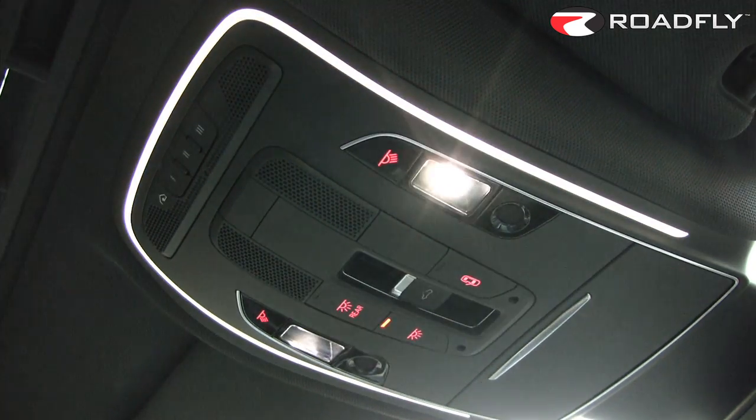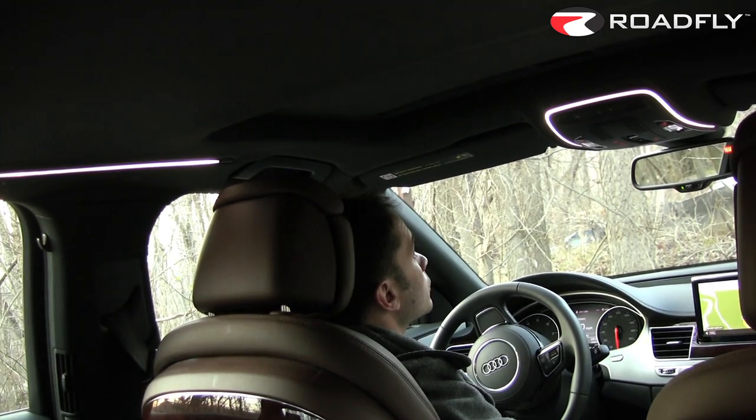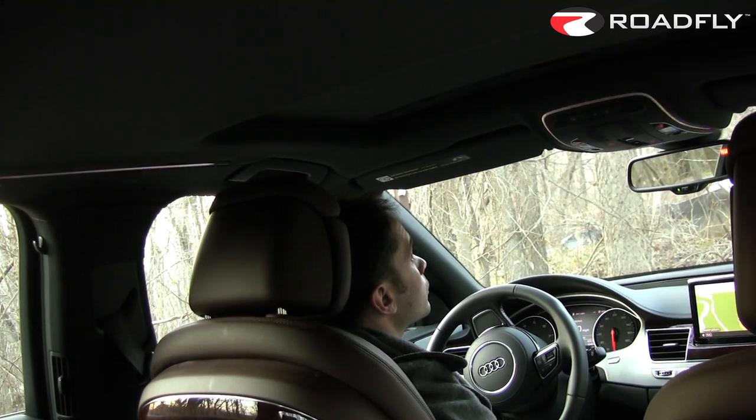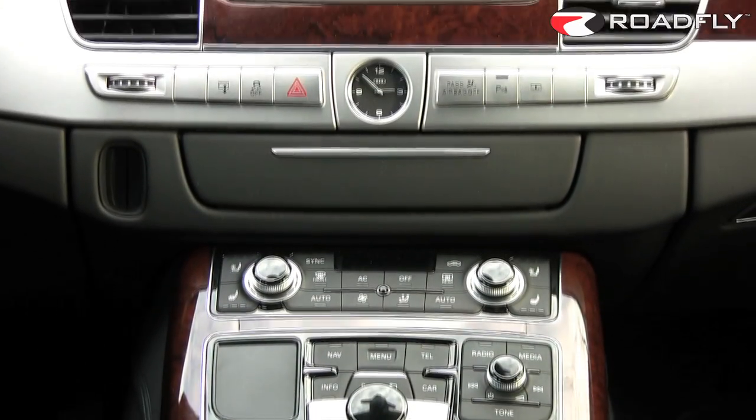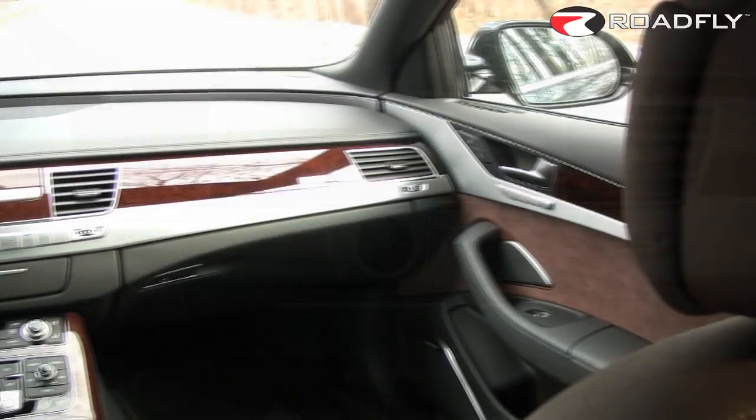The cabin of the A8 is simply stunning. A friend of mine astutely observed that the interior lighting reminded him of the new Tron movie, and I totally agree. And futuristic touches aside, there is just leather and wood and suede and metal everywhere you look. And I think it's safe to say that Audi's reputation as the king of interior design is safe for now.